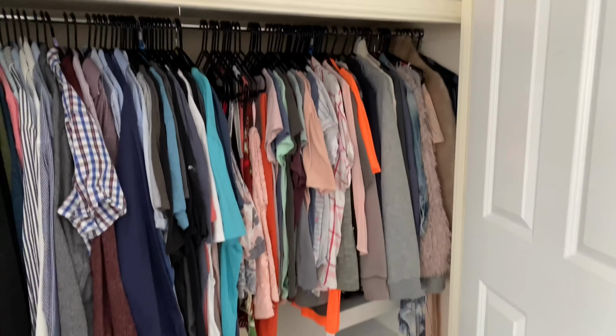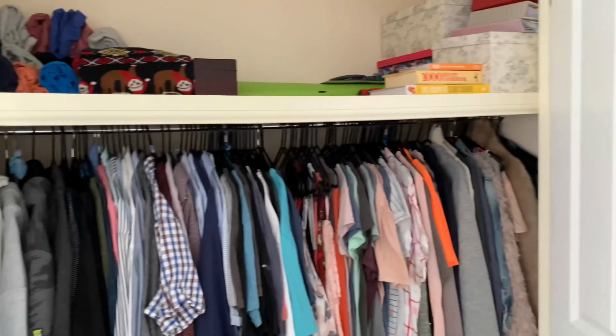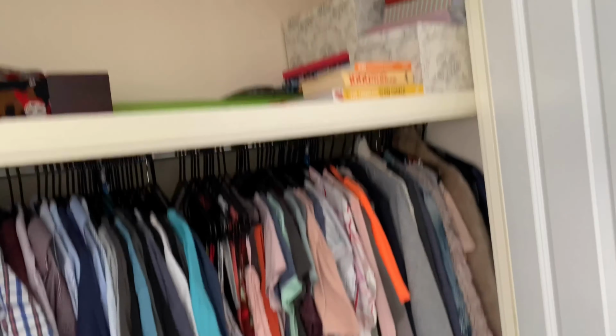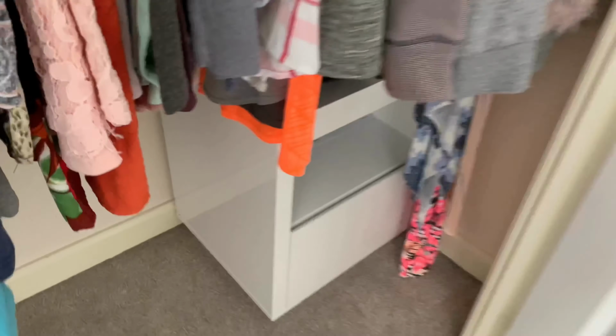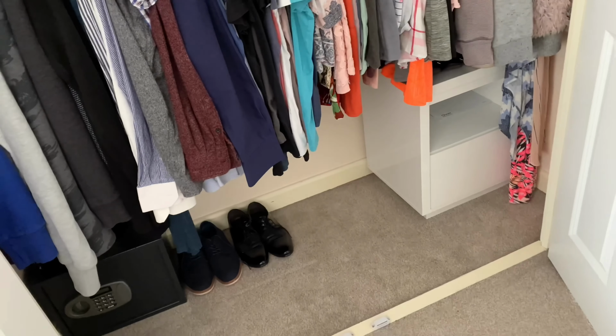If only putting everything back was actually that quick, but I just love how it all looks now. I've got so much more room. I ended up just putting a few of my shoes up on here out the way because I just don't like seeing them. I don't like seeing clutter. I would much prefer it to just be empty, but obviously I need to have shoes.